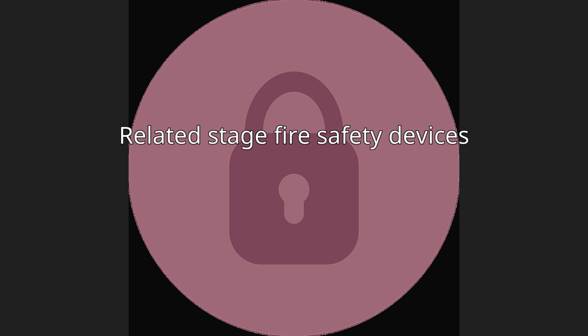Drencher or deluge system: a large reservoir of water stored above the stage which, when released in case of fire, will flood the stage in an attempt to extinguish any flames. This type of system can be problematic, as water interacting with onstage electrical circuits can cause fire.